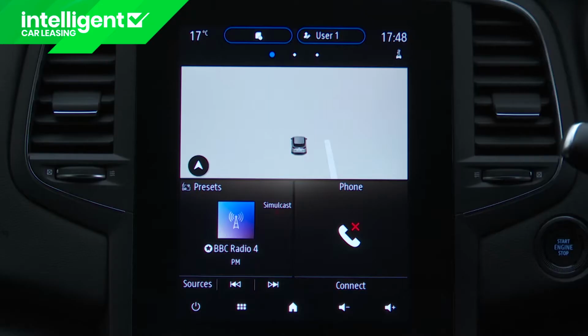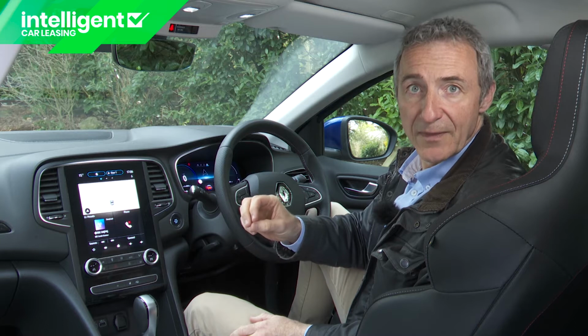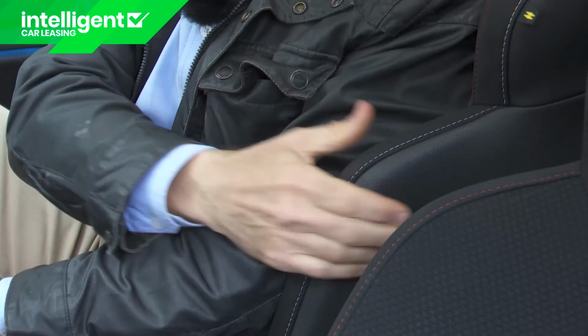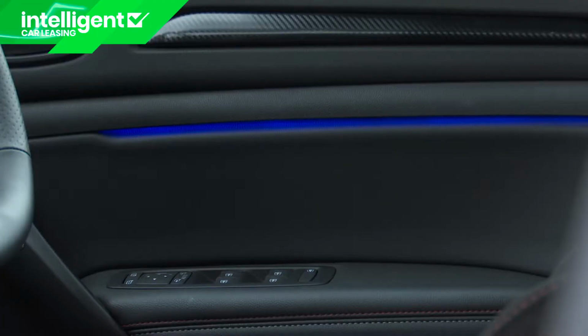TomTom navigation is standard, as is Apple CarPlay and Android Auto smartphone integration. And nice touches include the fact that, unlike a lot of other cars in this class, front seat lumbar support comes as standard too. You'll also like the way that this lovely door trim mounted lighting strip changes whenever you change the cabin ambient lighting shade.